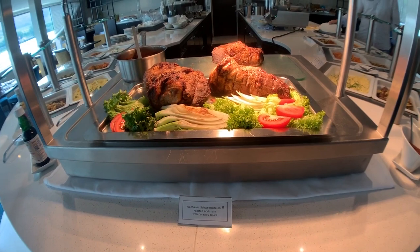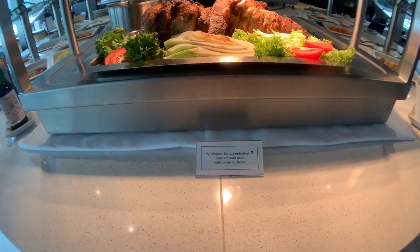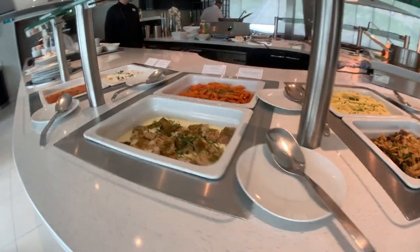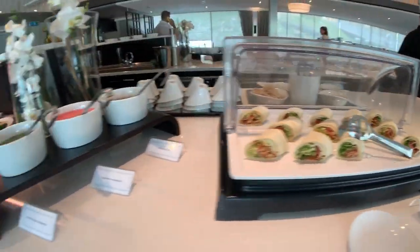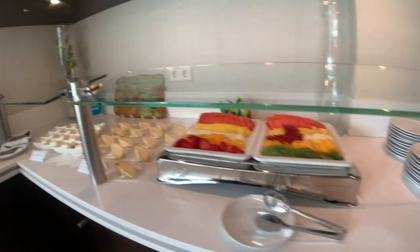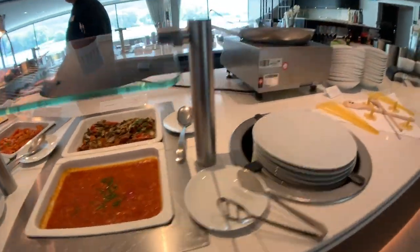Today there is Wiener Schnitzel. I'm not sure what that is. So where did you find the first one. Opened my stuff already. Cucumber and soup. Big, just for a burger.